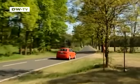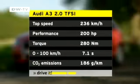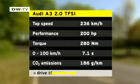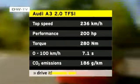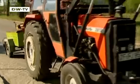The Audi A3 is more suitable for anyone looking for a sporty agility and precise handling. The 200 horsepower 2-liter TFSI engine is our pick of the test cars. But just like the BMW, Audi A3 drivers will find that on poor quality roads, a softer suspension would be more desirable.